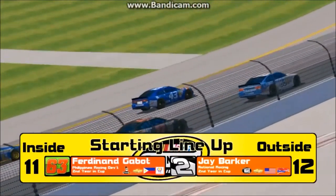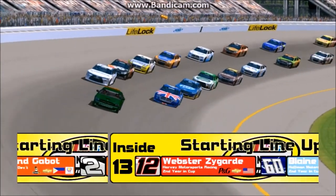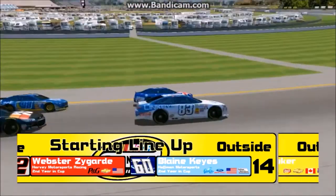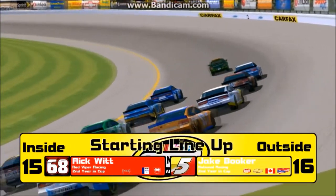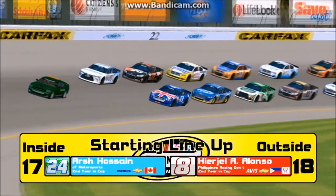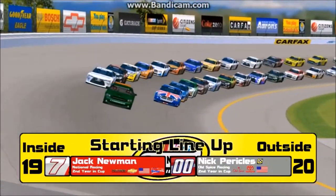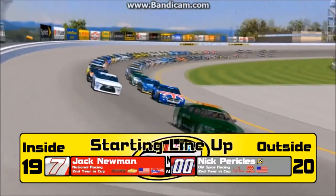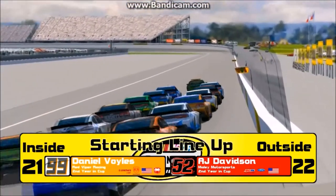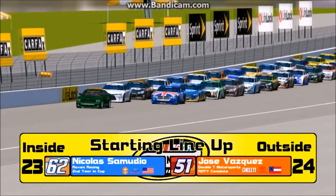Row 6, Ferdinand Gavot, a great qualifying effort out of him, and Jay Barker, who desperately needs a good run. Row 7, Webster Zygarde and Blaine Keys in the number 60 car. Row 8, Rick Witt, seeing as his season is gone, he needs that, and Jake Booker on his outside. Row 9, Arsh Hussain, who slipped after last week, and Hergio Arvin Alonso on his outside. Row 10, Jack Newman and Nick Purcell, your Martinsville winner. Row 11, Daniel Voiles and AJ Davidson, both having lackluster seasons. Row 12, Nicholas Samudio and Jose Vasquez.